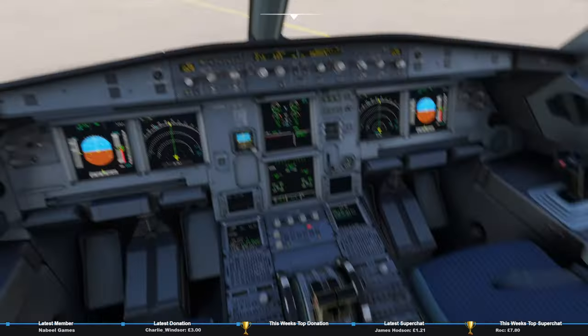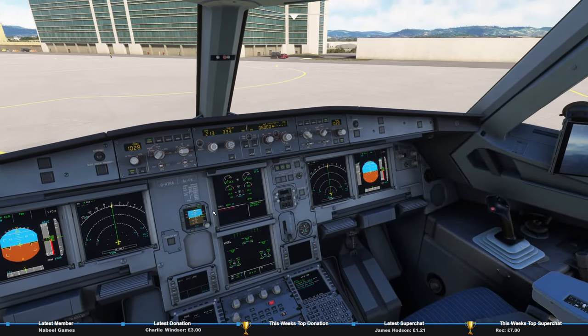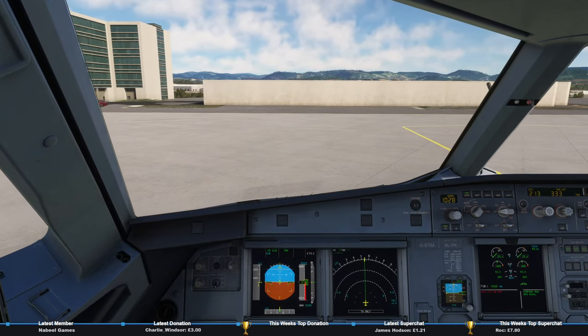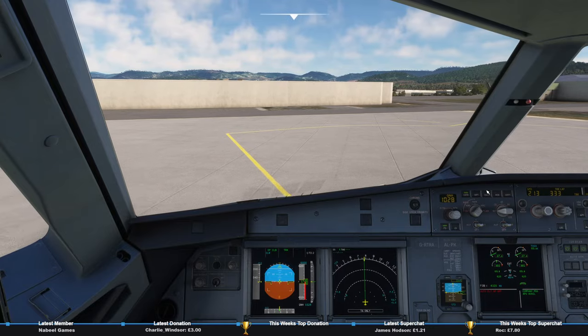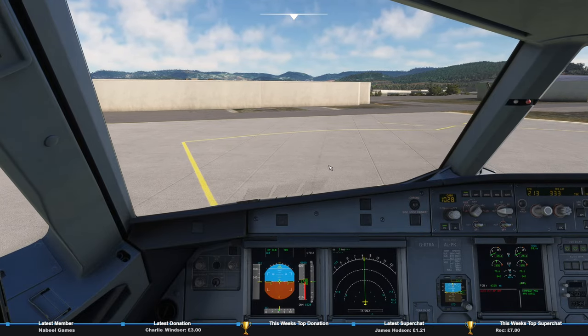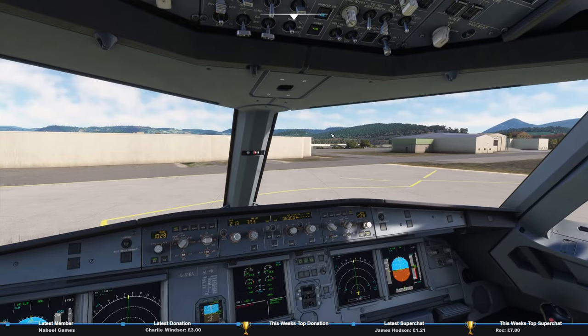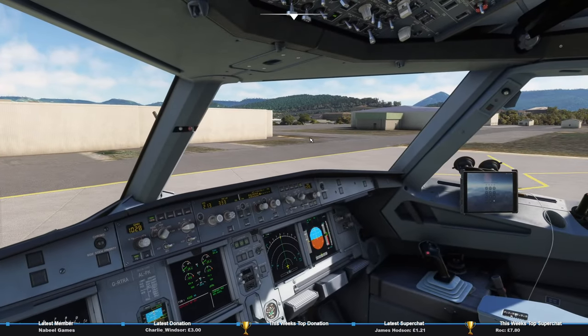Oh, my spoilers are still out. Oh, no, I forgot to do the replay. Sorry, guys. I forgot to start the flight record. I opened it, forgot to start it. That's a beautiful terminal building. APU's available. Right, what else do I need to do in the taxi? I don't think there's much else.